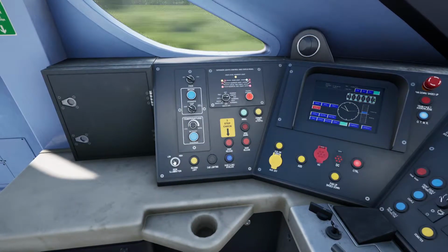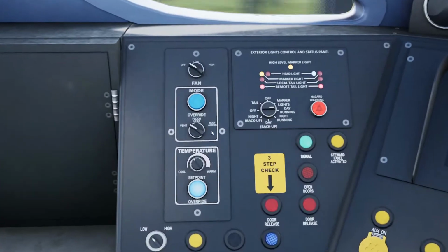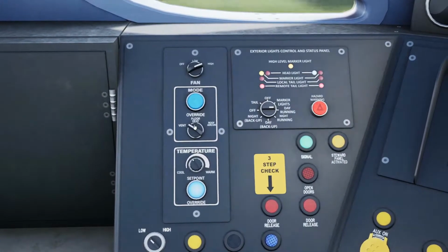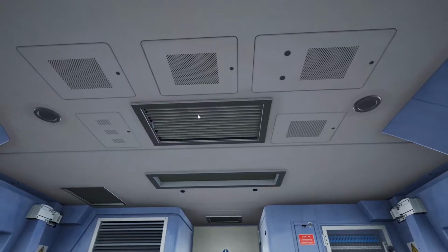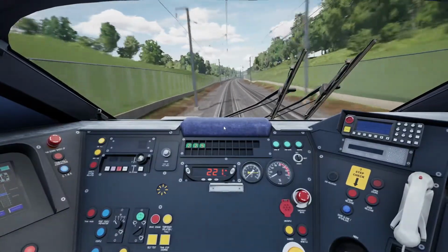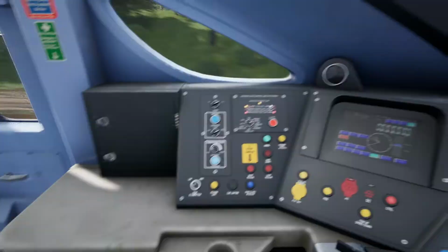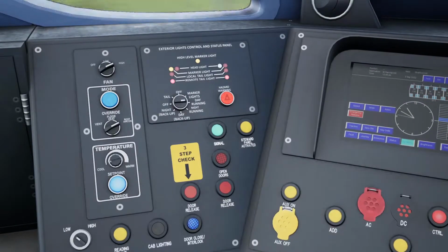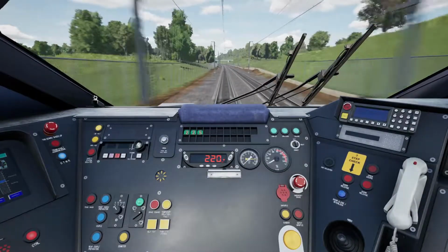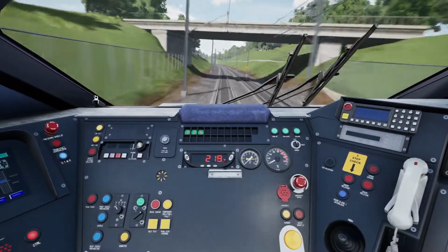Cab lighting controls, reading light, desk illumination, temperature controls. So you can set your cab temperature. Generally, if you work on a hot day, you'll do that and just stand under that HVAC vent there and cool yourself down. Yep, that is how we used to stay fresh at Lumo. You've got your light controls, your door controls to the left hand side, your buzzer, which isn't simulated seemingly, so it doesn't make any noise, but it should, because Southeastern do use guards on these.